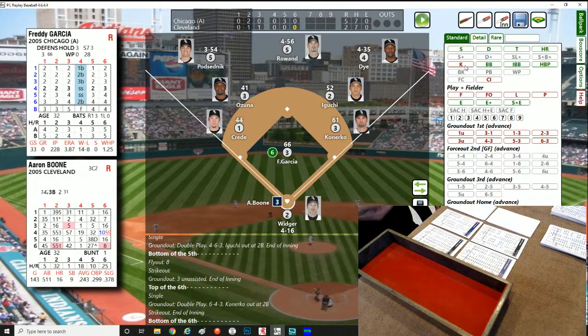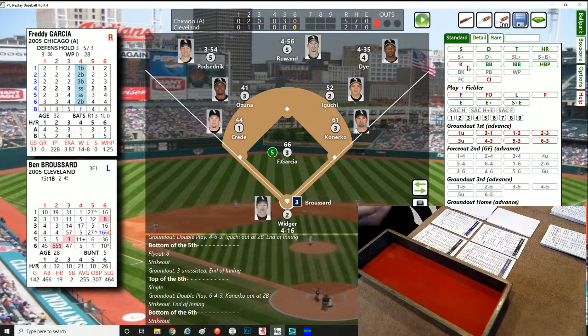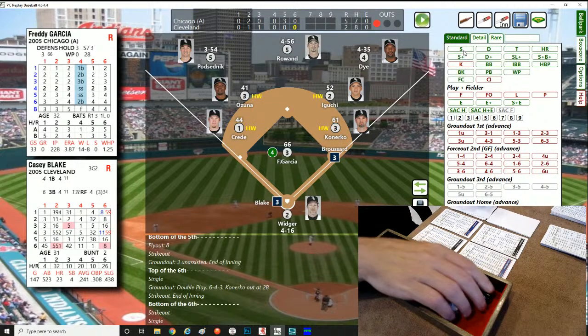We go to the bottom of the 6th. Garcia against Aaron Boone. 302. Strikes out Boone. That was a high heater there. And Ben Broussard. 115, that's going to be trouble. We're right in there. 115, bam! That's going to be ground ball. Iguchi, oh, just past his glove. And that'll roll into center field for a base hit.